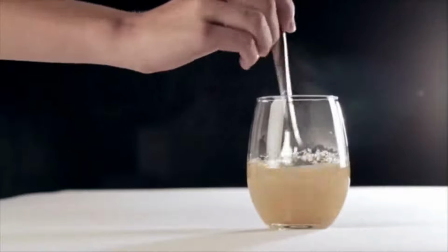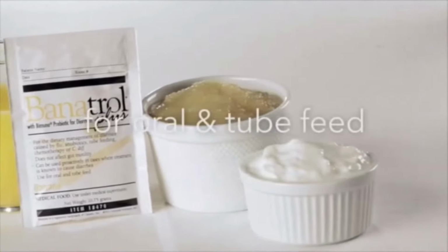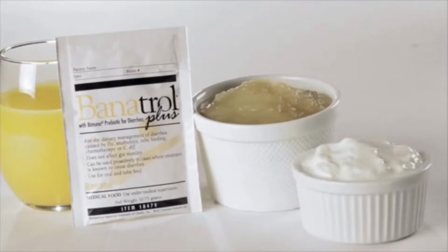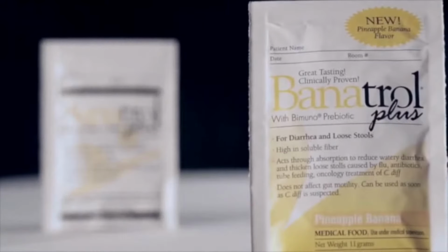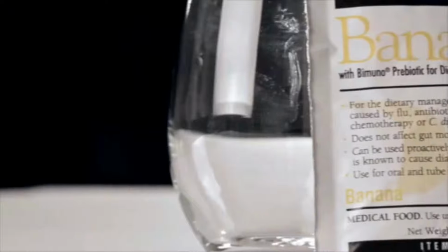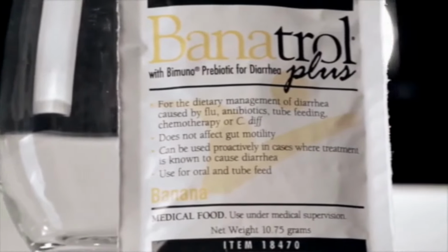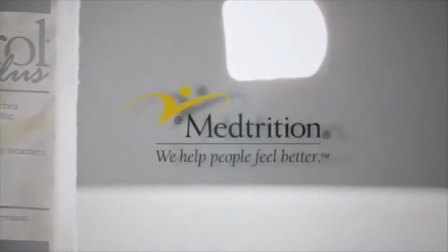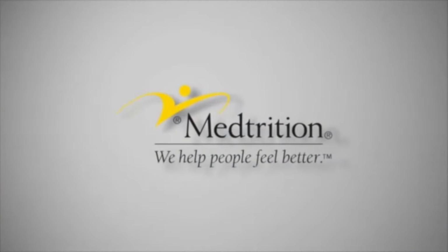Available in 2 flavors: unsweetened banana for tube feeding or mixed in yogurt, applesauce, puddings, or juices, and sweetened pineapple banana that is mixed directly into 4 ounces of water for a good-tasting drink. Banatrol Plus dramatically reduces the cost of care and improves patients' lives.